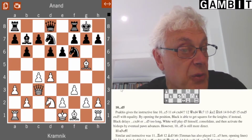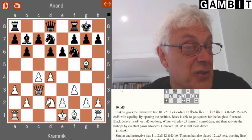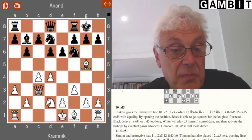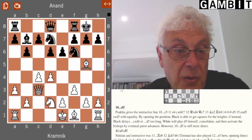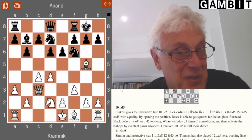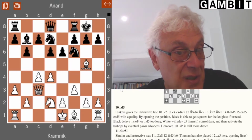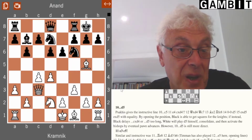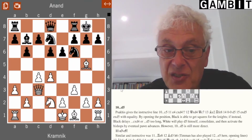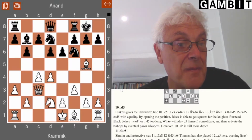He has to do something quickly, and the only real thing he can do is to take some kind of action in the centre, either by playing d5 or c5 or both. Now this is where the principle comes in, or perhaps the lack of the principle. Both these moves, and particularly if black plays both of them, lead to a large-scale opening up of the position, something which theoretically favours the side with the two bishops, in this case white.